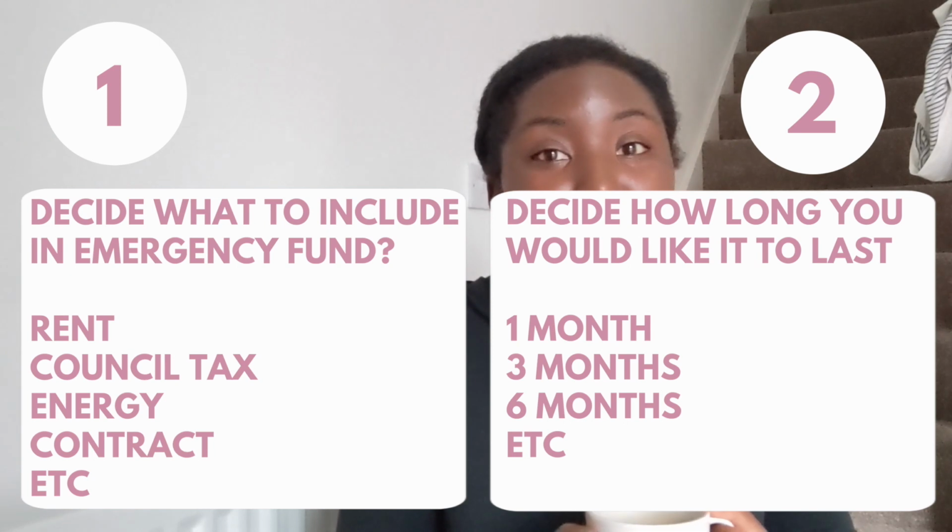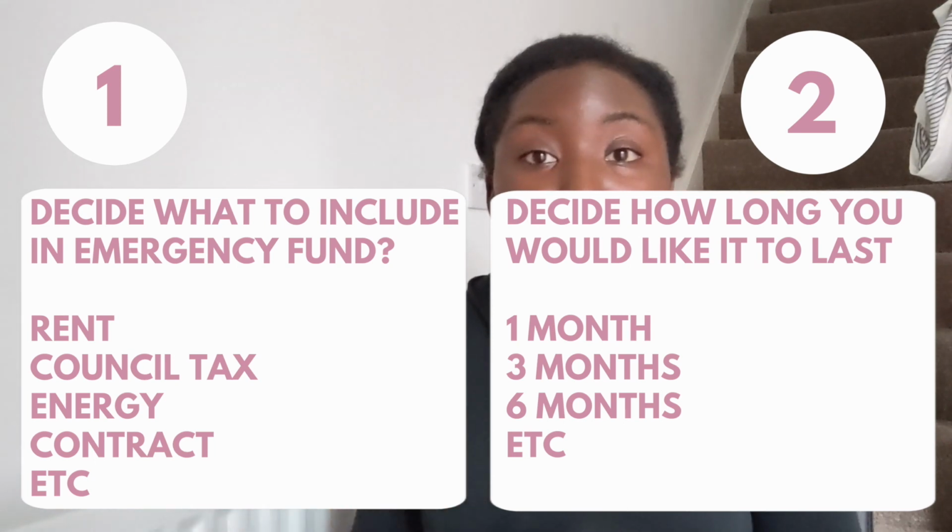Last year, it was lockdown. So many people had lost their jobs and found themselves with no income. How do you get by and pay the bills? If you feel like you'd be able to get back on your feet within a month's time, then a 1 month emergency fund would be sufficient. Or if you felt like it would take about 3 months realistically to get back on your feet, maybe you need to work towards a 3 month emergency fund. I definitely think it's down to personal circumstances. I don't think it's as easy as just having a one size fits all approach.